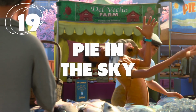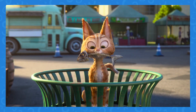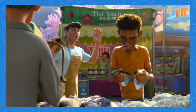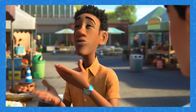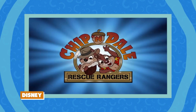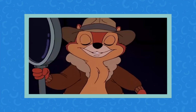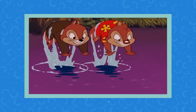Number 19. Pie in the Sky. And now for a very deep Disney cut. Pie in the Sky is the name of another one of the food stands in the background of episode 4. It also just so happens to be the name of an episode of the old series, Chip and Dale Rescue Rangers. It's episode 53, for anyone who's ready for a long overdue Chip and Dale Rescue Rangers rewatch.